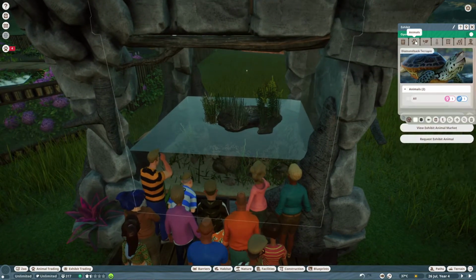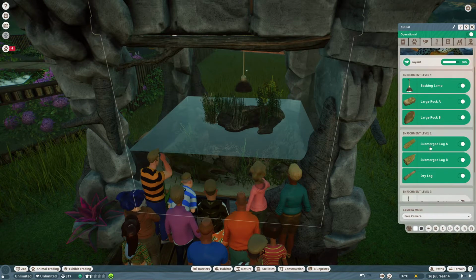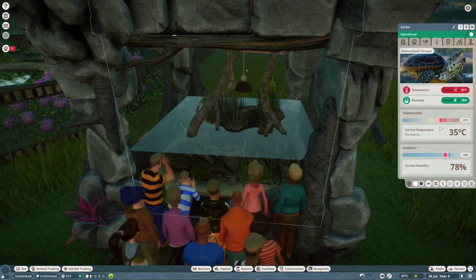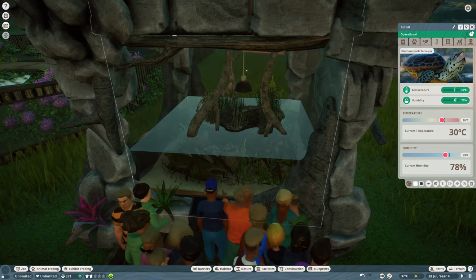Take a look at our tortoises. Turtles, they're turtles. Why do I keep calling them tortoises? I don't know. Obviously, this habitat comes with new equipment. Humidity a little bit. A bit more. There, that seems to be okay.